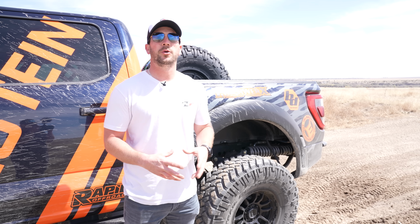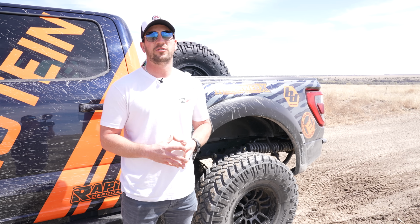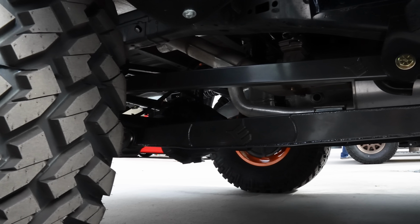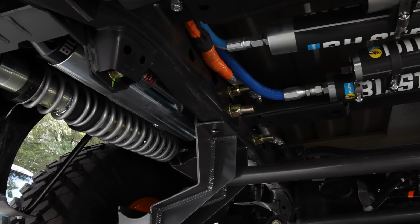Moving on to the rear, to achieve long travel back here, we actually did a cantilever style suspension system from Evil Manufacturing. So this is really a true 5-link suspension kit. We've got upper and lower control arms, as well as a panhard bar.